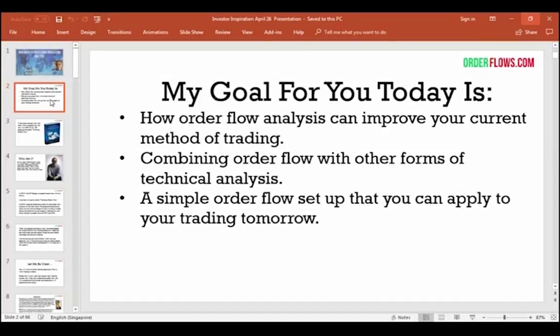And I'm going to show you how to combine order flow with other forms of technical analysis. Again, I don't expect you to just take everything you've ever learned and throw it out the window. Rather, you can combine order flow with ways that you are already trading and find better entries, find better exits. And I'm going to give you a simple order flow setup that you can apply to your trading tomorrow. It's a setup that works with order flow and a technical analysis tool, and hopefully over time, as you become more comfortable with order flow, you can rely less on technical indicators.